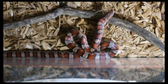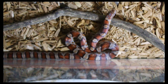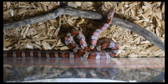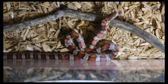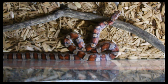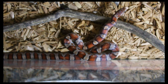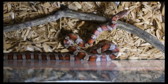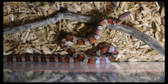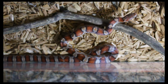So snakes are predators, snakes are carnivores. This is the way the snake eats naturally, albeit that usually he's catching his own mouse and not me handing him a mouse. But snakes do, as I've said, do a great service to the environment of controlling rodents and other animals that carry diseases and things. And so snakes are very much worthy of our respect and admiration.